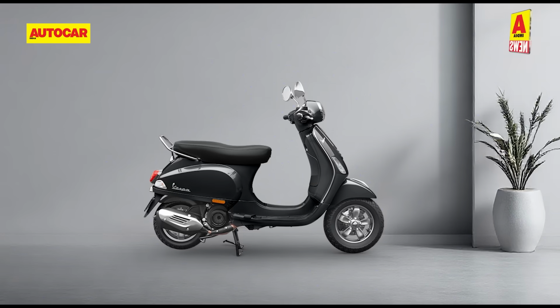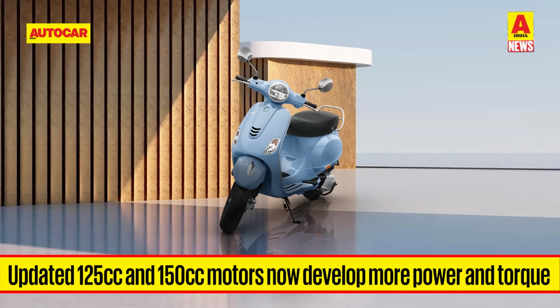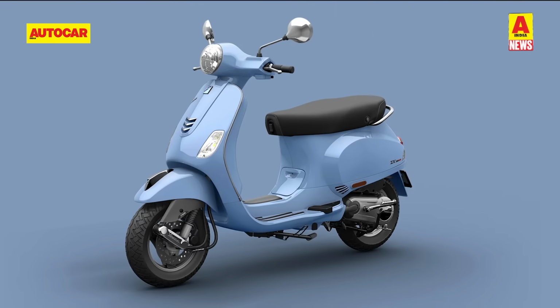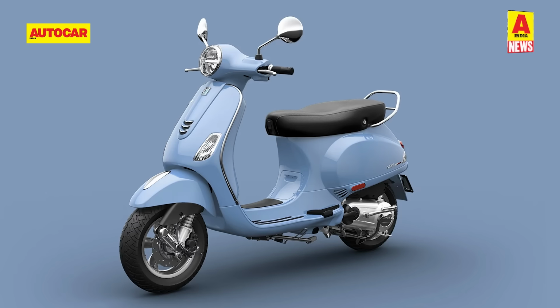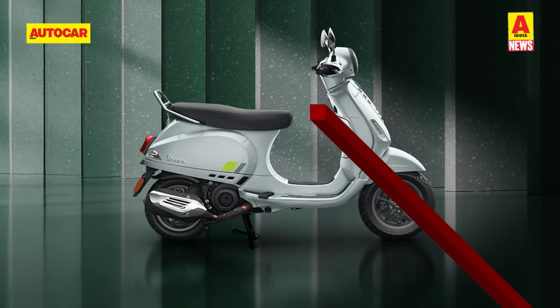As for the engines, Vespa has upgraded both the 125cc and the 150cc engines for a slight boost in performance. The 125cc motor now delivers 9.5 horsepower and 10.1 Nm of torque, while the 150cc engine offers 11.4 horsepower and 11.66 Nm. Prices for the 150cc models will be revealed later.